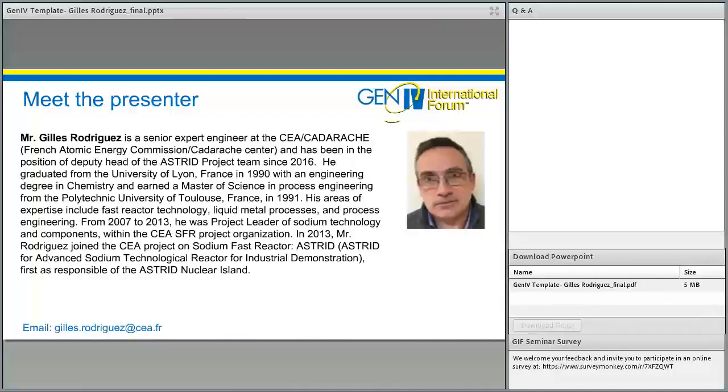His areas of expertise are fast reactor technology, liquid metal processes, and process engineering. From 2007 to 2013, he was project leader of the Sodium Technology and Components within the CEA SFR project organization. Since 2013, he joined the CEA project on Sodium Fast Reactor, ASTRID, for Advanced Sodium Technological Reactor for industrial demonstration, first as responsible of the ASTRID Nuclear Island. So without delay, I'm going to give the floor to Gilles, and I would like to thank him strongly for volunteering to give this webinar.